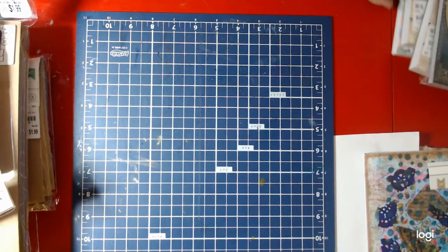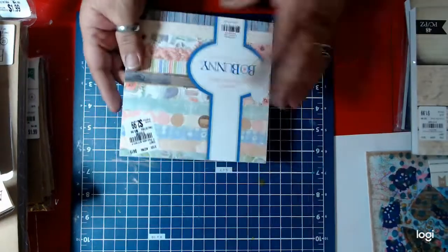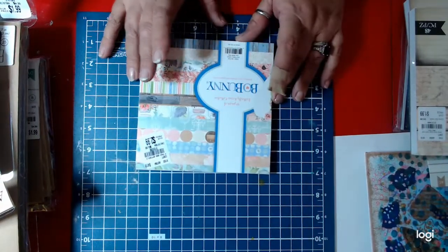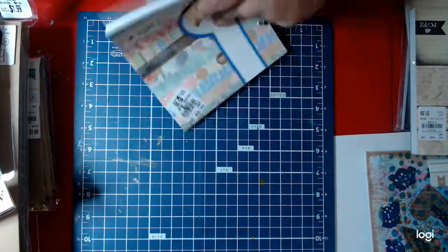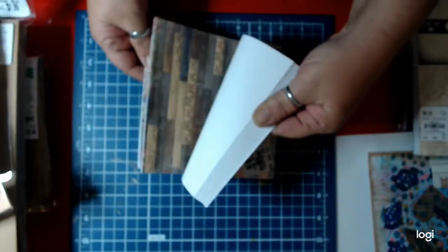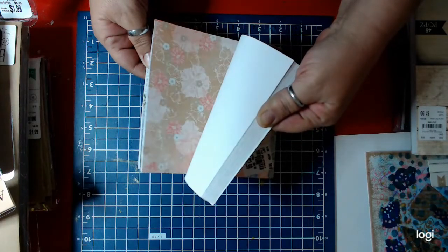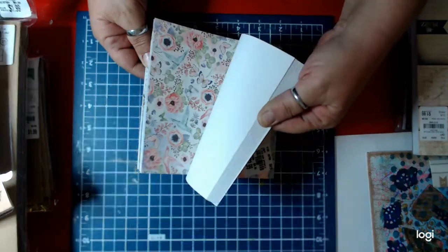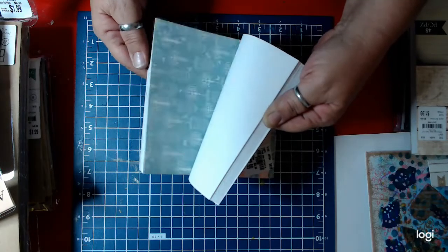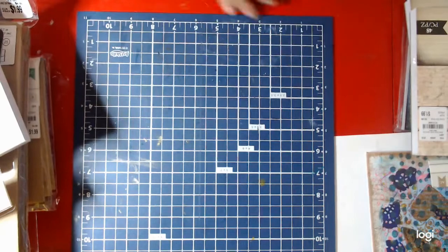Okay. Then there was a couple of pads. The first one was this one, which is a Bo Bunny, and I'm not a big Bo Bunny fan. We all know this. This one's $2.99. But this one actually had some pretty cool pages in it. So at the very least, I thought these would make some really cool journaling cards. So I grabbed it. It was the only one that was there.